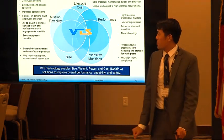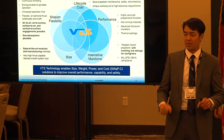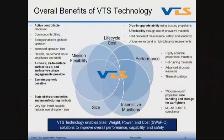We use a lot of state-of-the-art materials and manufacturing methods. This gives you very high thrust-capable systems, which also shrinks down everything in overall size. For insensitive munitions, our preferred propellant is what they call in industry a wooden round propellant. It's very inert, very safe, and very easy for the warfighter to be around. You can just drop it on the ground, and you don't have to worry about it blowing up on you. MIL-STD-1901 compliance is the standard for some very high-end stuff. Performance, all of that is there. We have high accuracy thrusters, hot running materials, advanced insulators, and thermal coatings.